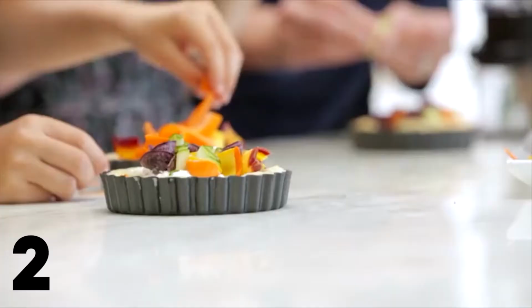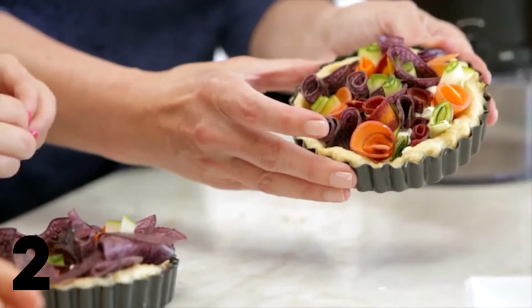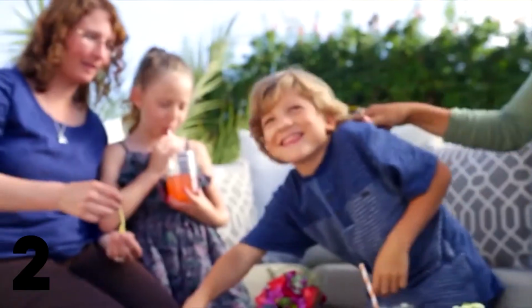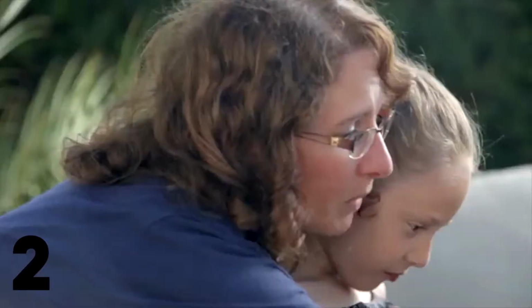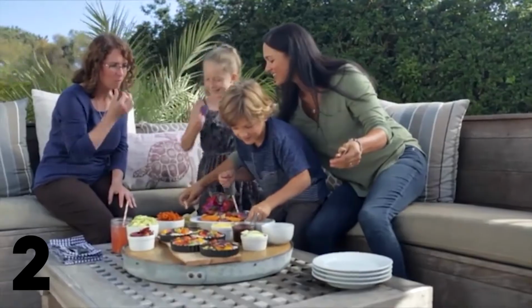Sweet cinnamon apple ribbons, dippable finger foods, and snacks that aren't just fun to eat, they're fun to make. Unlock your child's creativity and bring healthy dishes to the table with ease with the Cuisinart Food Spiralizer.